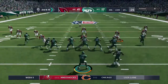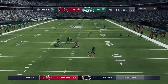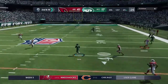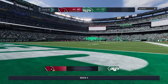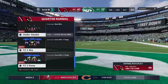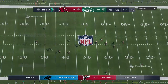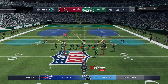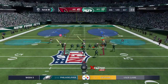2nd down and 10, Darnold. Flush to his right. Space to maneuver at the 40. And he's got his man in stride, complete. And finally taken down at the 44-yard line. So it's Jets football as we get you reset here. So the big play gets him across midfield now for 1st and 10.